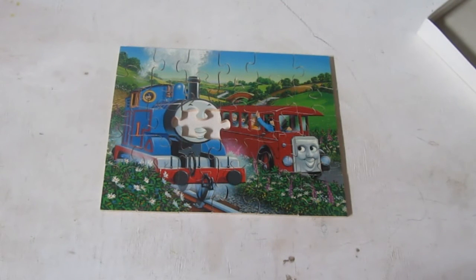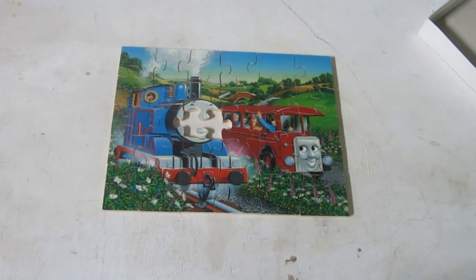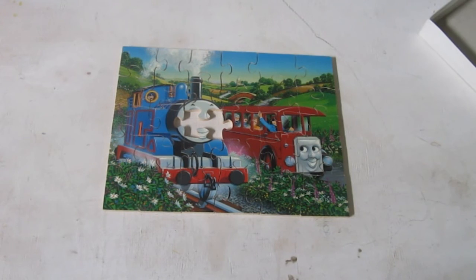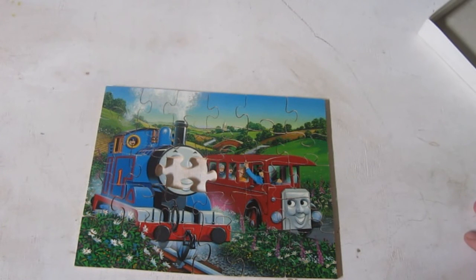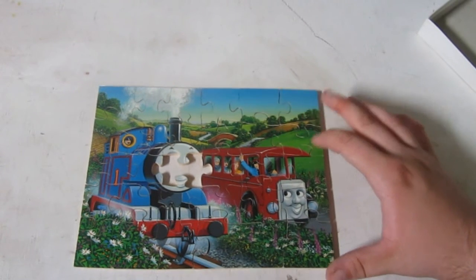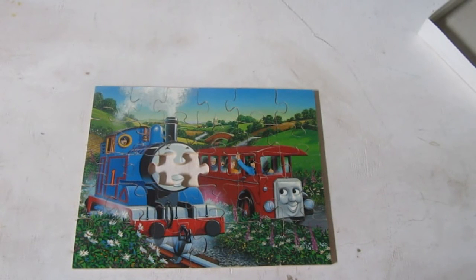Piece missing. I'm just going to check the bag. I can't find the missing piece, which is unfortunate because it's actually Thomas's face that's missing. The mad controller strikes again. It might be in there. I can't really get to have a good look at them. If I do find it, I will let you know.